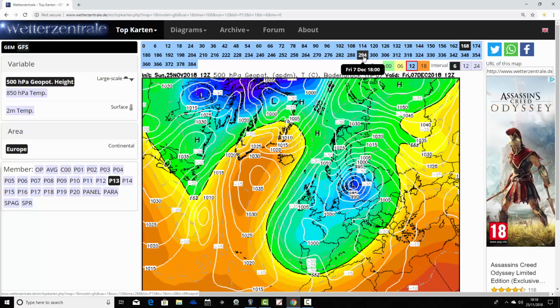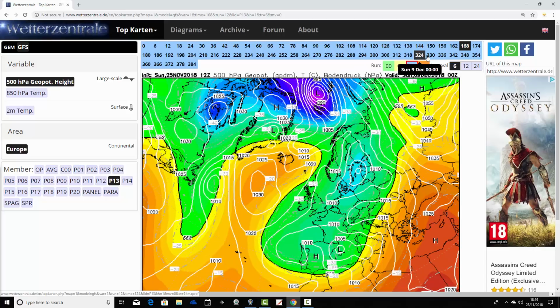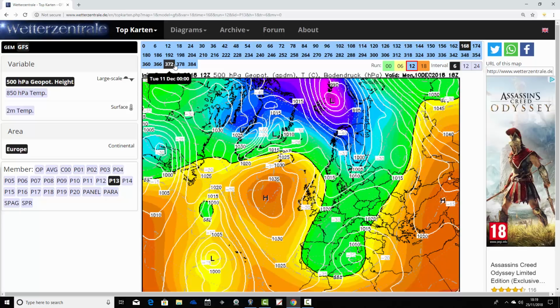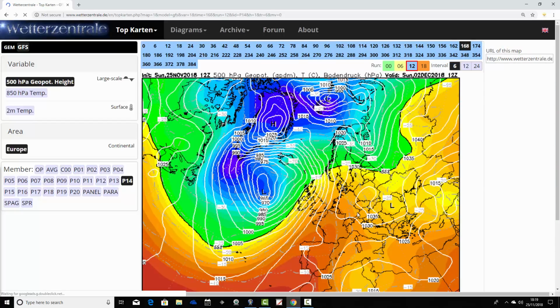So look what happens with this one. We pull down a proper northeasterly wind there. That's a lot colder than Ensemble member number 13. Number 13 was probably bringing snow showers to northern and eastern parts of the country. That's how we finish up. Still pretty cold, but with high pressure just to our west.